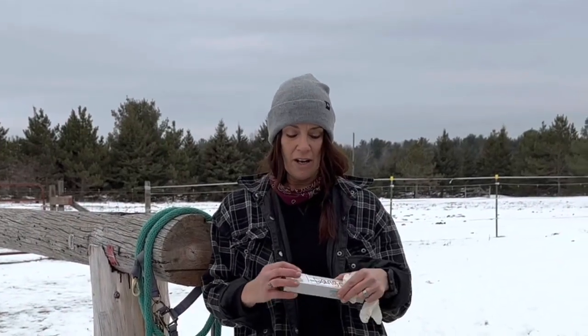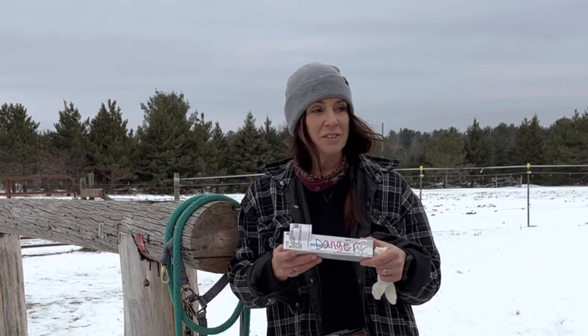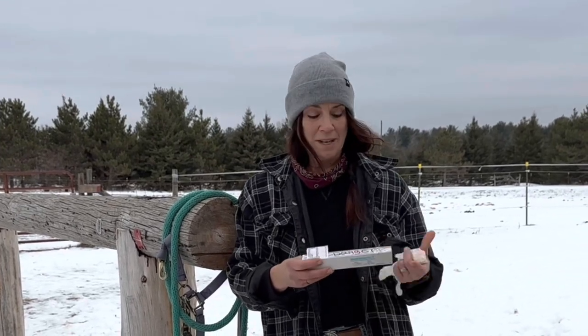A sedation called Dorm, only if necessary. Most of my horses here can be done without sedation. Notice I have danger on this. I only let her handle this or myself with gloves. I keep this away from kids.